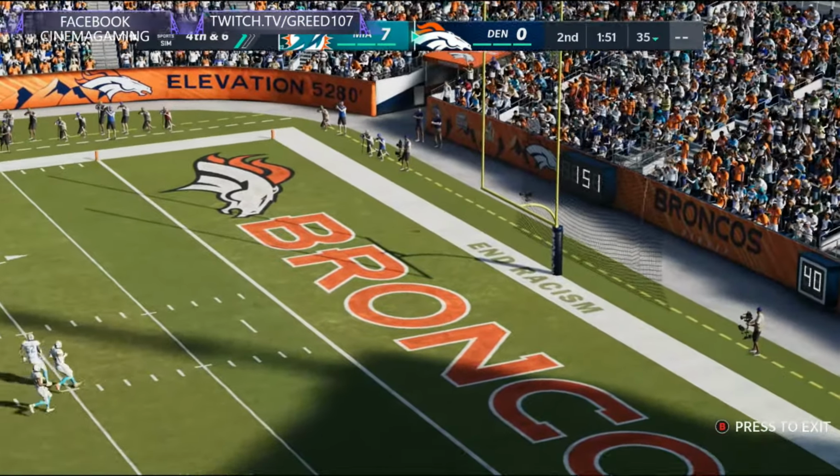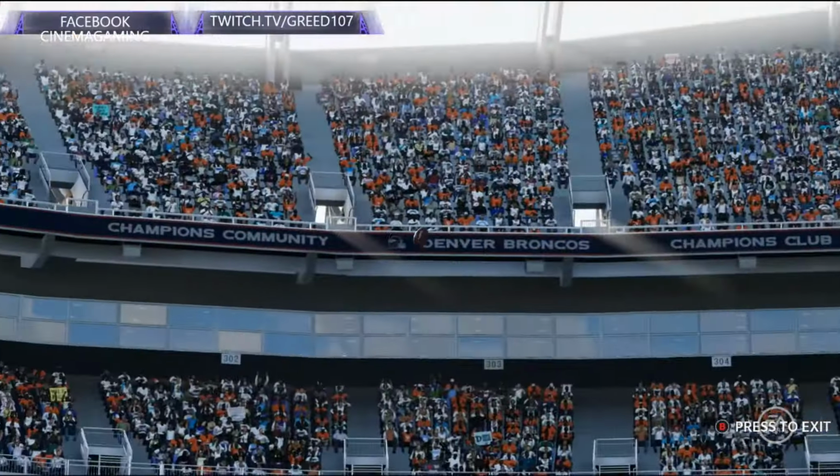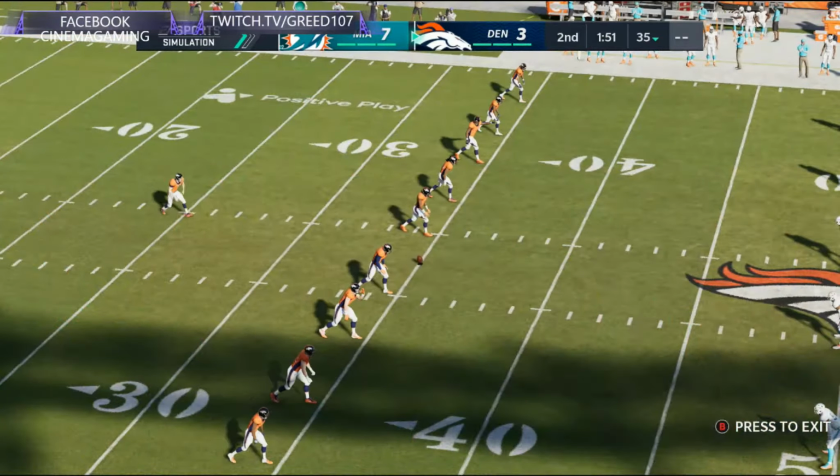And McManus able to put it through. And they are on the board, but still trailing. It's 7-3. Broncos 3. So they get the field goal, but that was a 14-play drive to get 3.